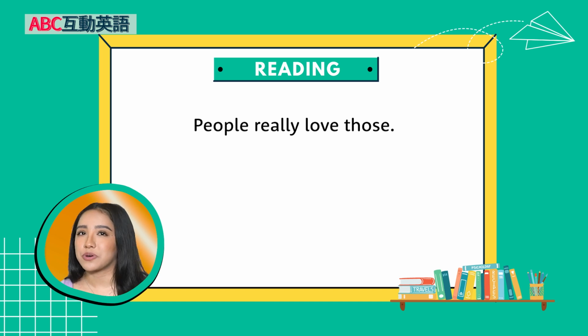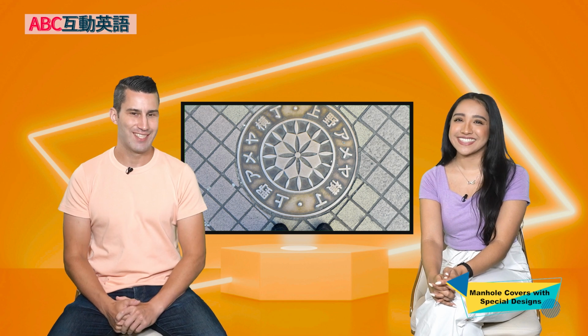And continuing with the article, people really love those. Okay, so people love those manhole covers that are about different things than just the tourist sites, that are about the sports teams and the Pokemon and Hello Kitty and things like that. They must be really beautiful designs too, or very colorful and fun. So definitely something cool to look at. Yep, I'm going to look out for those Hello Kitty manhole covers next time I go to Japan. Me too. All right, we're going to learn more about these manhole covers after this break.